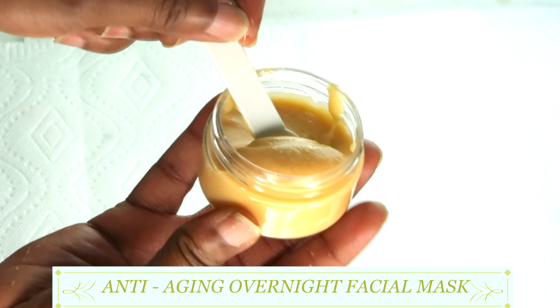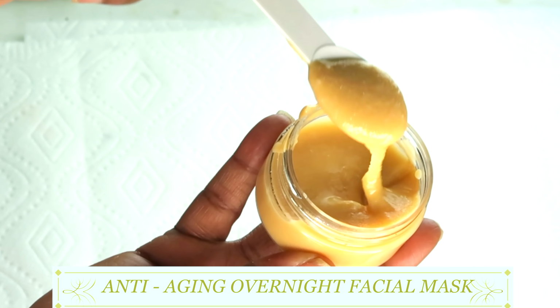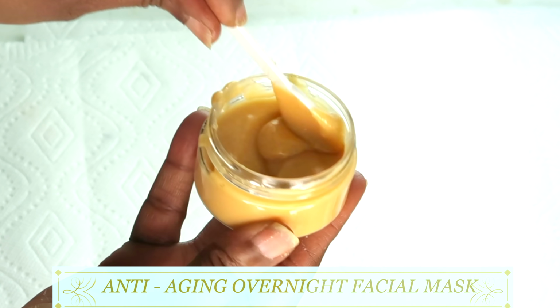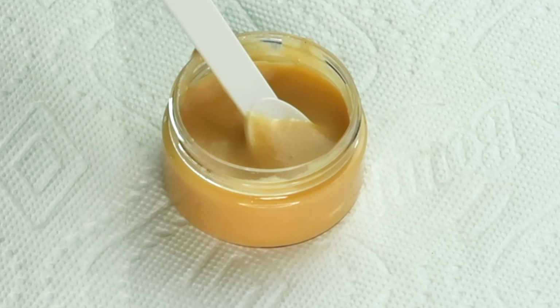And take a look at it up close. Your anti-aging overnight facial mask. Guys, I'm going to go on the other side, and I'm going to show you how to use this on your skin for best results.